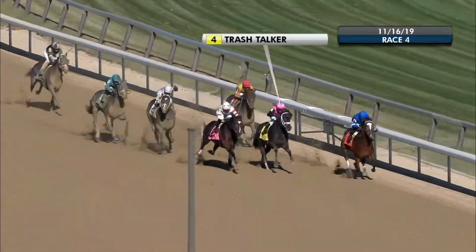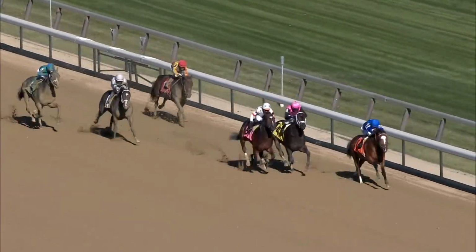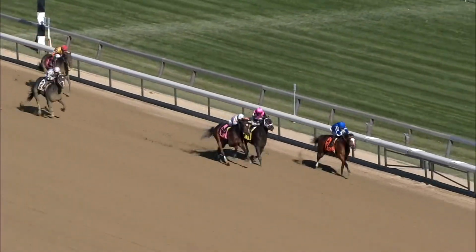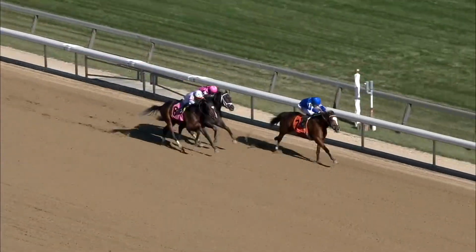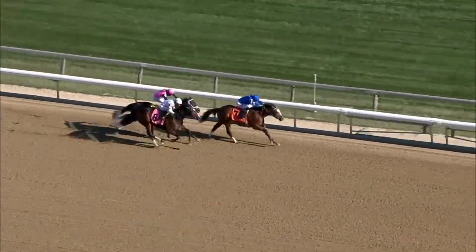And also, Trash Talker was helped by being forwardly placed on a track that was making it very difficult to make up ground. So while I would use Trash Talker, because I wouldn't want this horse to win in the Empire 6 and have not used him and then have the other 5, I'd feel very foolish. I think that he's a very good horse to bet against. The question is with who?